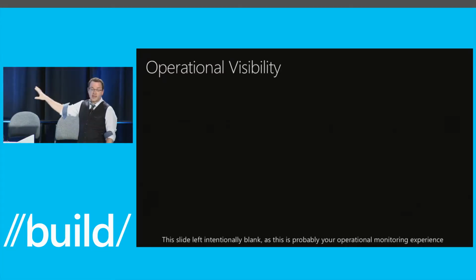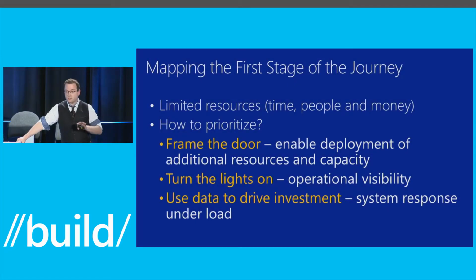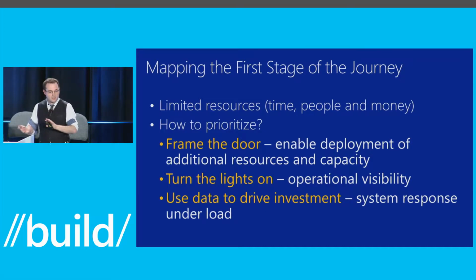So this is actually the first thing you have to solve when you're preparing for success. The good news is you can rent your way. So 3 things we have to do. We all have limited resources: time, people, and money. If you have unlimited of any of these, let's talk. It could be a fun place to work, temporarily. So how to prioritize? We need to frame the door. We need to set the stage to be able to deploy more capacity and resources without having to change code. Because changing code in conditions of extreme success is horrifyingly bad. It's very terrifying. I just want to run scripts and add resources.